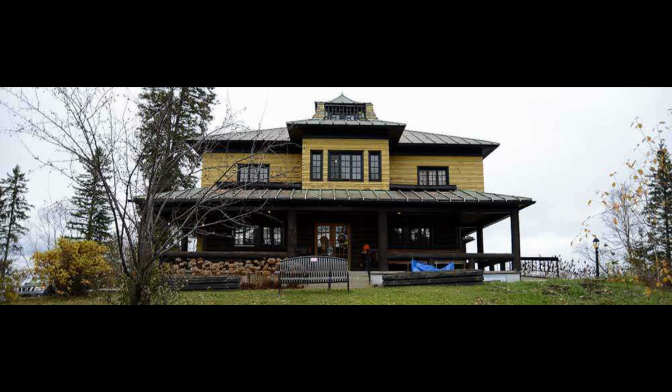Our next stop is the Museum of Northern History at the Harry Oak Chateau in Kirkland Lake, Ontario.